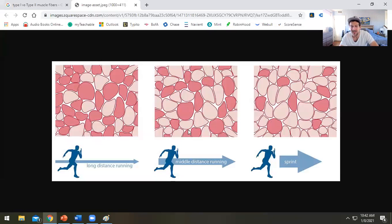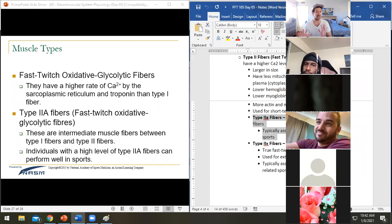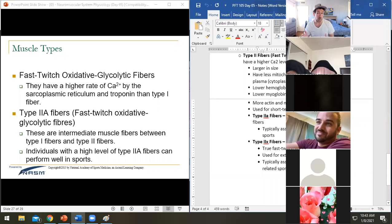Now, there is a slight difference between true type 2 fibers, which are your type 2X fibers, and type 2A fibers. I want you guys to think of type 2A as like a stopgap between 1 and 2, right? They're fast twitch for sure, but they're fast twitch that still have a fairly good delivery of oxygen, which means they're still fairly good at having some endurance. When you think about a football player, or really any athlete, but football players in particular are a good example of this. These are the type of athletes who are very explosive, but they've also got a pretty good amount of endurance.